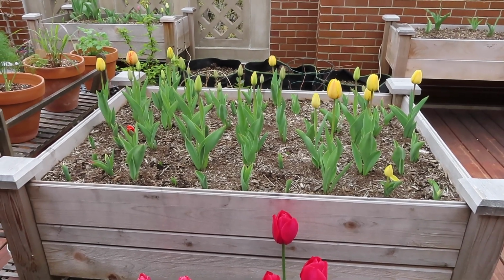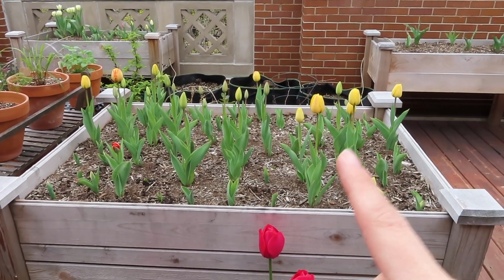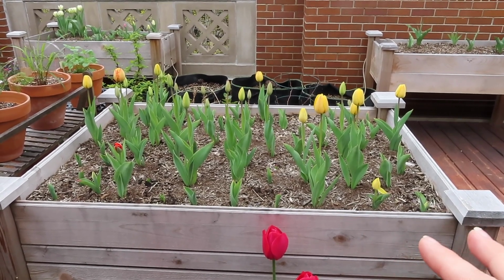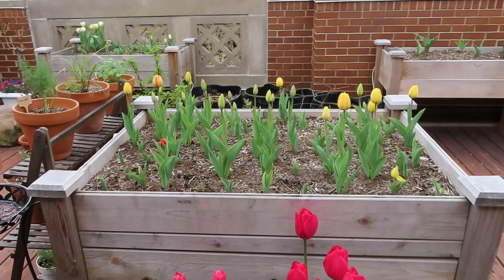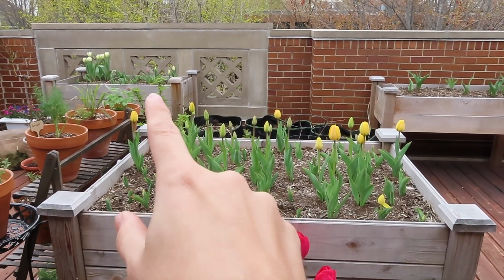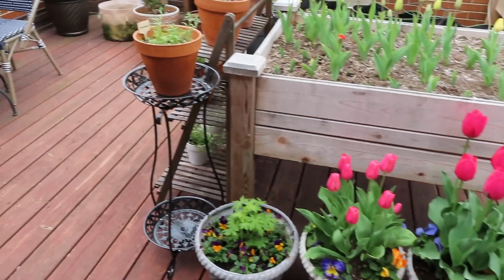So I am thankful that these at least look so beautiful, and I will be doing a full tulip tour going over the varieties, how I planted them, what I learned, and what I'm going to do differently next year. But I really have loved having these blooms early in the garden. This is the first time I've really planted bulbs to have spring blooms, and it's just made me very, very happy. All of my tulips that I planted are actually from Spring Hill, so these, and these. So that is what's happening up here in the front.